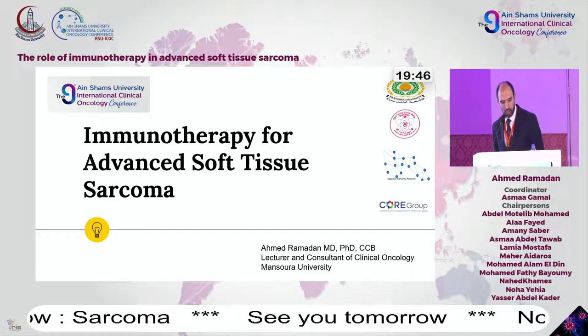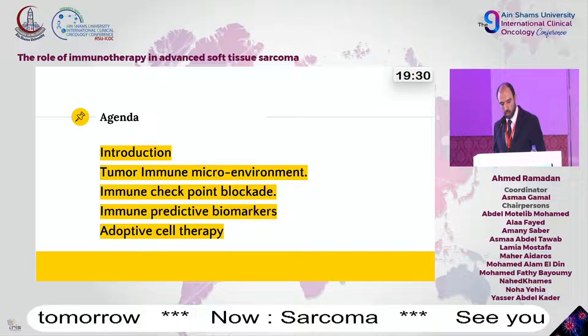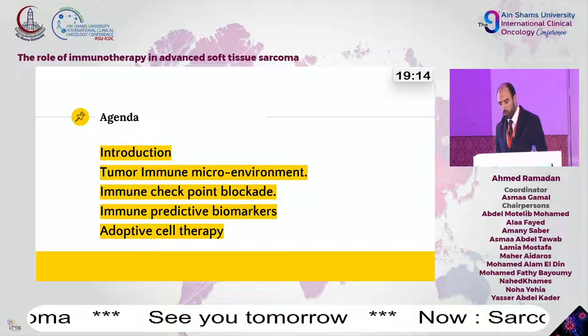My agenda will include an introduction. We'll give a brief about the tumor immune microenvironment, the immune checkpoint blockade as the main immunotherapy strategy used in most of the tumors nowadays, and especially in sarcoma. We will talk about the immune predictive biomarkers used to predict the response to such a new treatment. Then we'll give a brief about adoptive cell therapy as a new immunotherapy strategy for sarcoma. I don't have any conflict of interest.